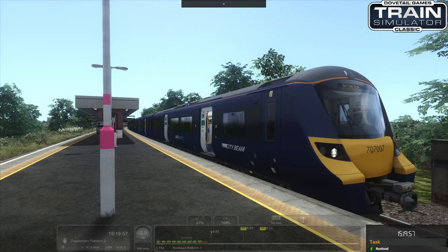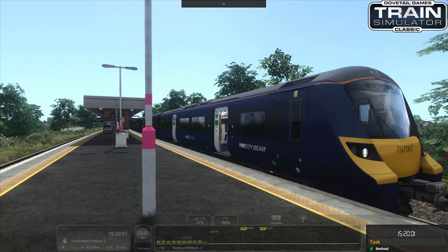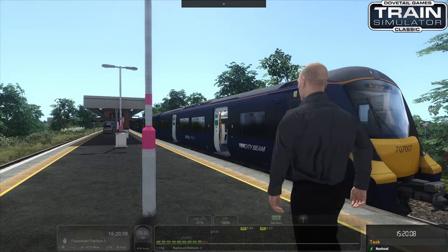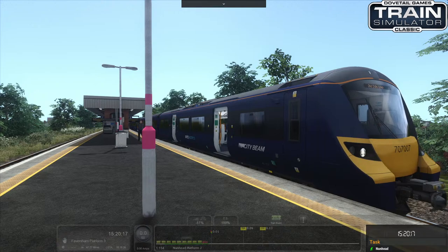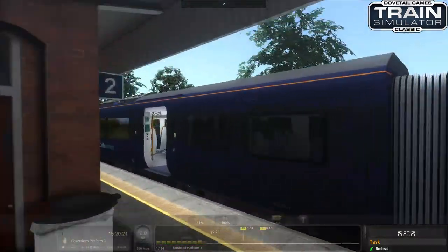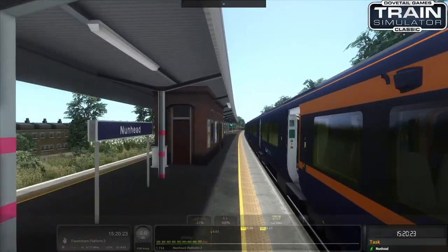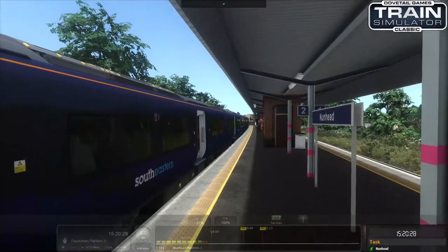I have control on the doors, so that's good. See, it says duties are complete, but they're not really, because we've established it through the enhancer that it's a couple minutes. We like to give people time to get on the train. That's what it's all about.